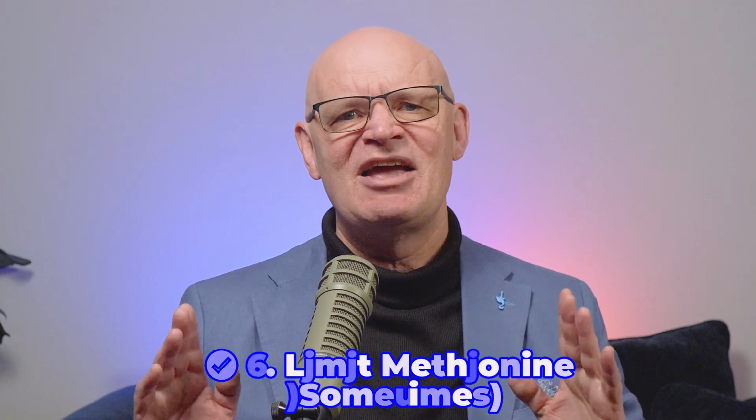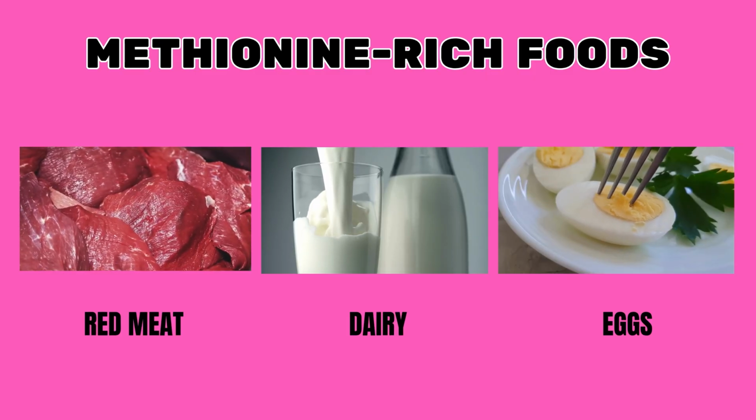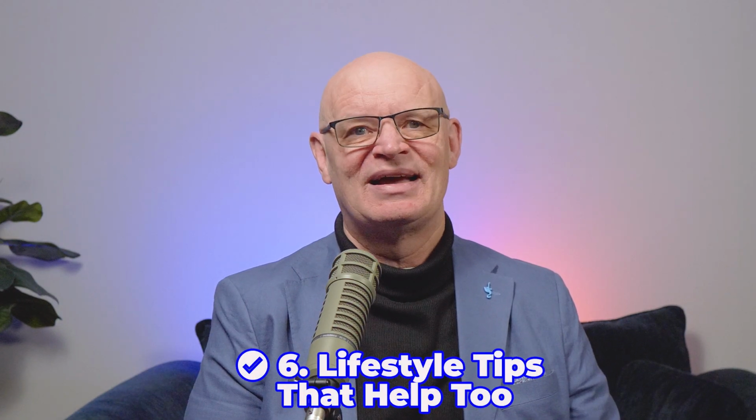Number 5, limit methionine. Sometimes. If you're dealing with high homocysteine and a sluggish methylation cycle, it might help to temporarily reduce intake of methionine-rich foods like red meat, dairy, and eggs, just until levels come down. Then bring them back in moderately while supporting your B vitamin intake.